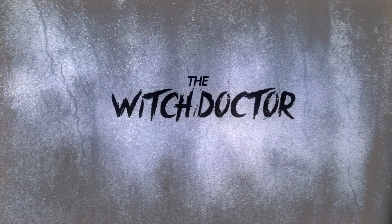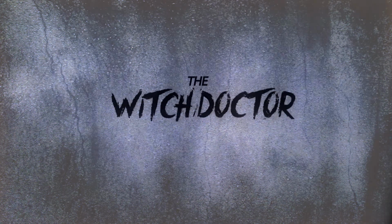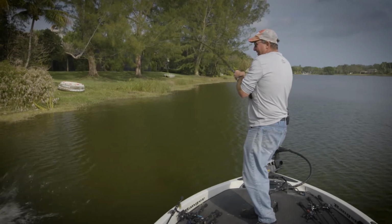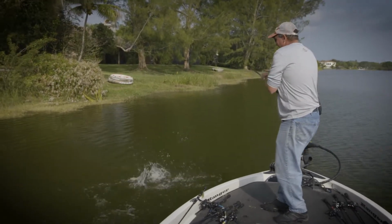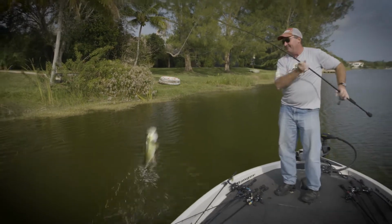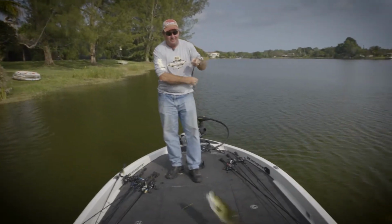Doesn't look like much, but what we're fishing is solid grass under there, and it drops off from 4 foot to about 8 foot. There's one right there. That's a big one. Yep, hydrilla gorilla, man. No nets needed. And slop those suckers right in the boat.